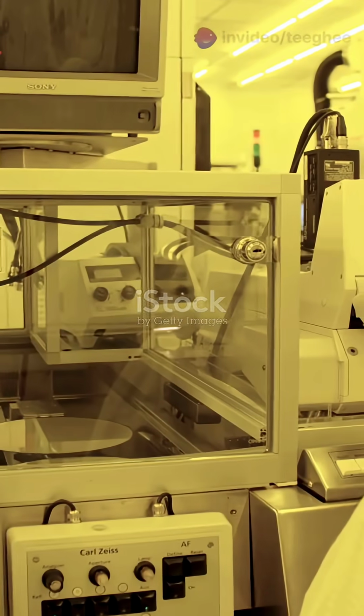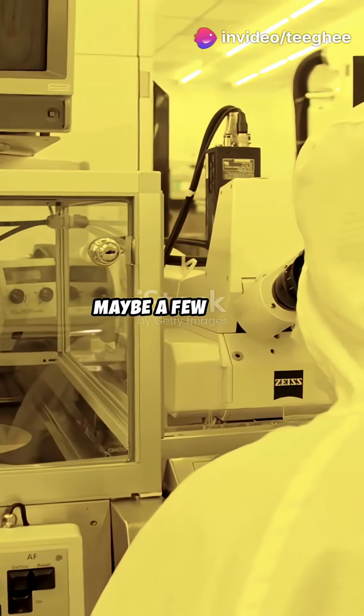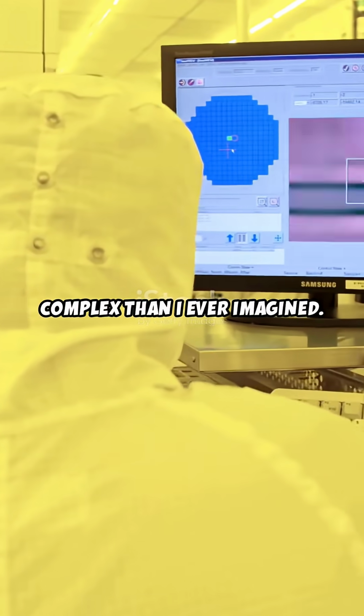I think I messed up. I thought building a CPU was just a matter of putting some parts together, maybe a few wires, a bit of metal, and voila, a computer brain. But wow, was I wrong. The reality is so much more mind-blowing and complex than I ever imagined.